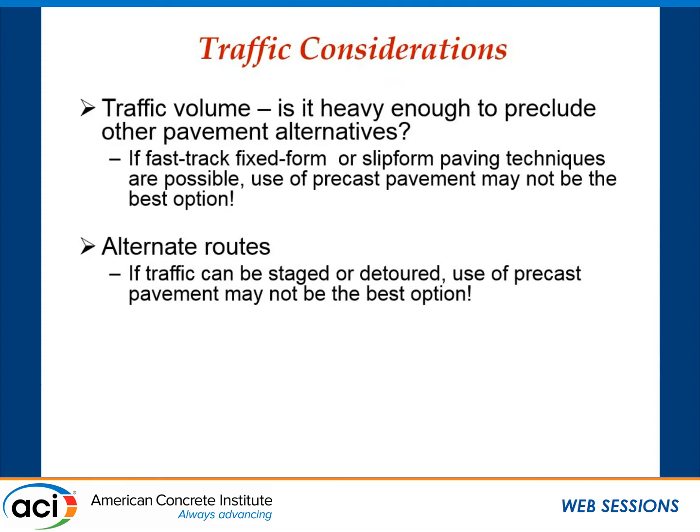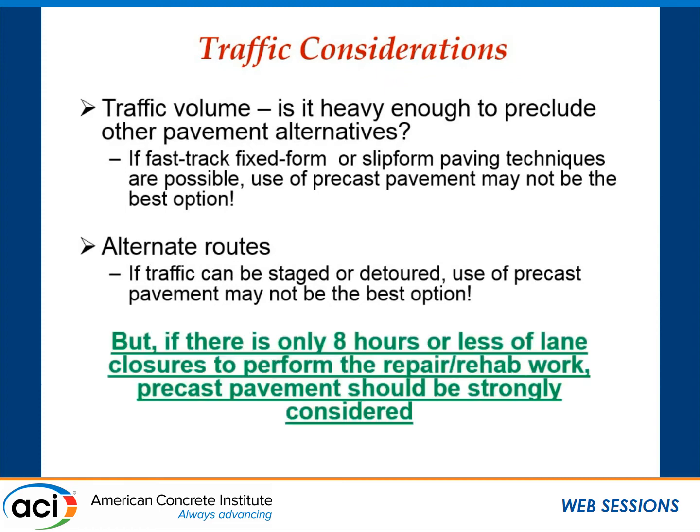So is traffic volume significant? Is it heavy enough to preclude other pavement alternatives, alternate routes? Do we have options? Can we afford to close down I-94 here in Milwaukee and route traffic some other routes throughout the city or other options? Same way in Chicago and New York. The whole of California is like that. You just can't shut down any major highway in Los Angeles. Bottom line is, if there's only 8 hours to do that work, then precast should be strongly considered by agencies.